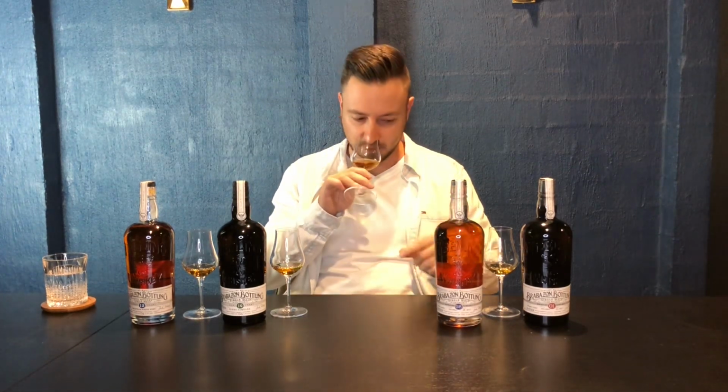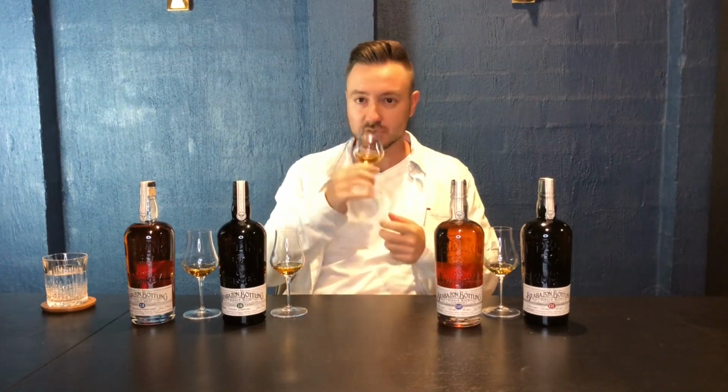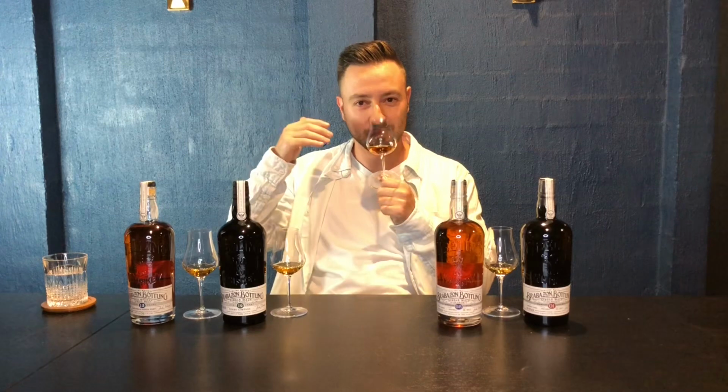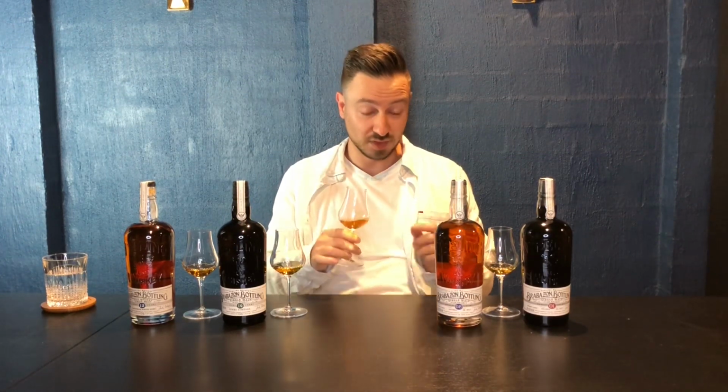Nice whack of vanilla. Apricots, apricot compote. It's almost like an apricot jam cream on scones. That's what the nose is like. Really, really good nose. I thought that it'd be hard to beat this nose. This one's doing a really, really good job. Different cask types I know, but really lovely. Really nice.